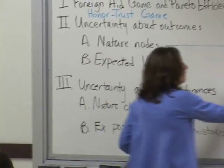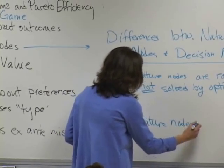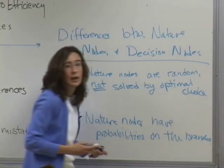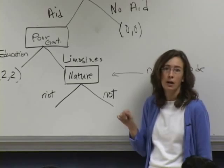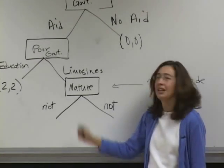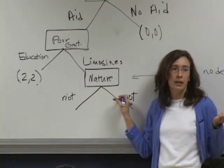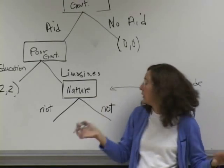In setting up the game, the difference between nature nodes and decision nodes is that nature nodes have probabilities on the branches. Okay. So far, this nature node looks just like a decision node. It's like, okay, so nature can choose a riot or not. If nature was a player, I'd have to put payoffs for nature, and nature would be making a strategic choice. You have to be really superstitious to think that nature is a player that's out to get you or out to help you or something like that. We avoid that here. We think that nature is just, in this case, we'll say nature's flipping a coin. We'll say, how likely do we think a riot is? Just as likely to have one as we are not to have one. Okay? Often when we're really uncertain, that's what we mean, that one alternative is just as likely as the other.